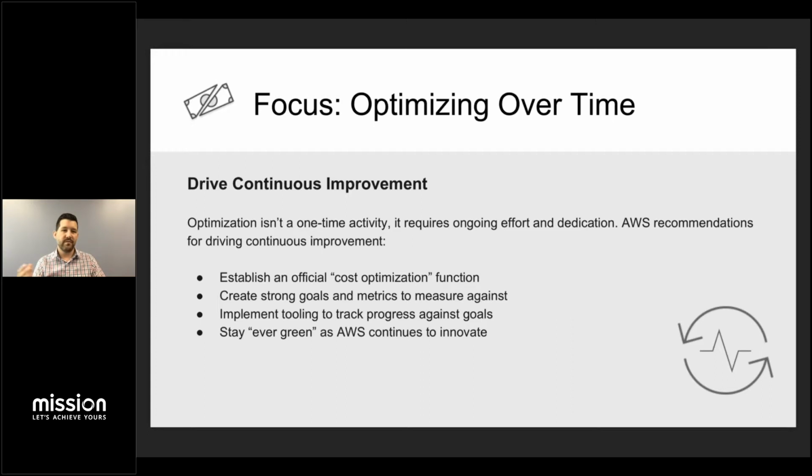AWS recommends a four-phase approach. Establishing an official cost optimization function is the first step. You can do that as part of your cloud center of excellence. You can even start a whole new group. You can just have the finance team do it. There are a lot of different ways to do it, but having an official responsibility for that is important. The next is to create really good, strong goals and metrics to measure against for that function, and then implement tools to track progress against those goals and to throw up red flags when things are going sideways.